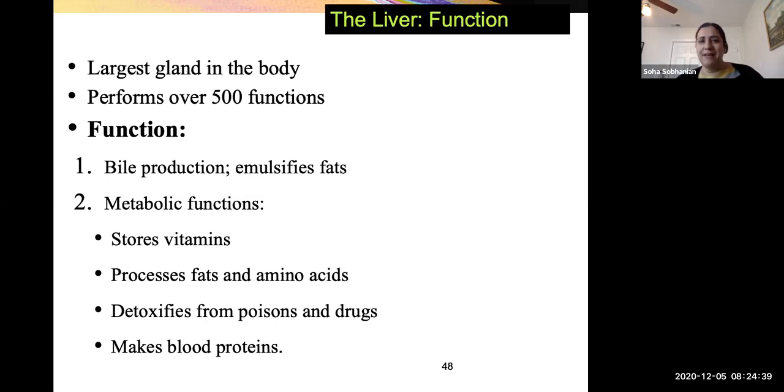So you mentioned fatty liver. Fatty liver is basically any liver that is losing its function. That could be as a result of drinking, like alcoholism, or as a result of taking heavy medications, or even as a result of hepatitis. All of these can lead to what we call fatty liver.